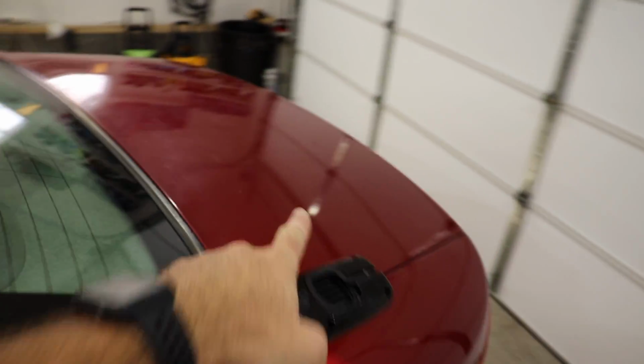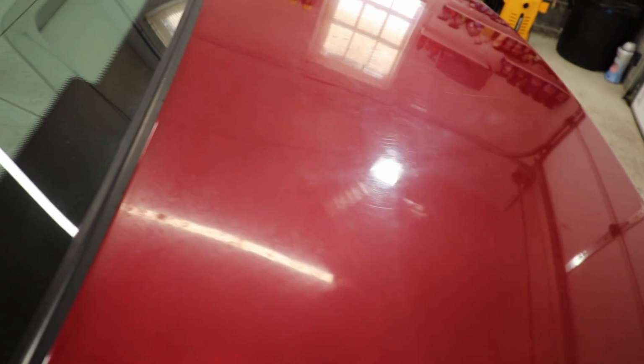Now the roof is the same as the hood. It is really, really bad. So these areas are going to take the longest on the top. Oh, especially that. That's horrible. But this is pretty typical. So these should clear up fairly easily.